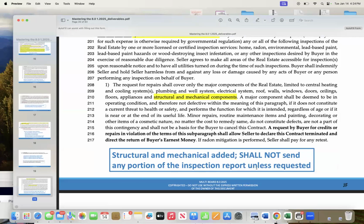and shall not send any portion of the inspection report unless requested. And that's another thing. The law is, if you have an inspection, do not send inspection reports to the seller or selling agent unless they requested it. It's illegal for you to do that. I don't know if you guys know that or not, but I just want to make sure you understand that. Also when you are selling a property, do not ask for the inspection report or send it to your seller unless your seller instructed you to. Okay, you cannot, and there's a reason behind it. Does anyone know the reason?